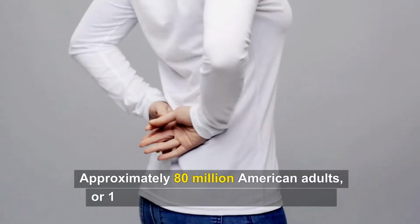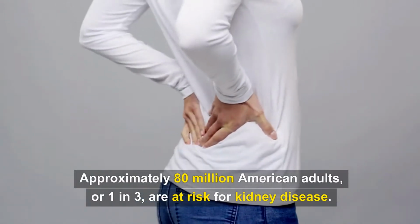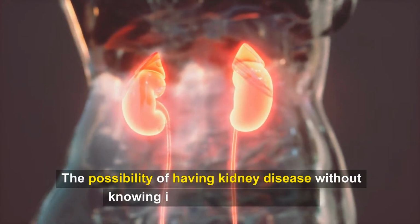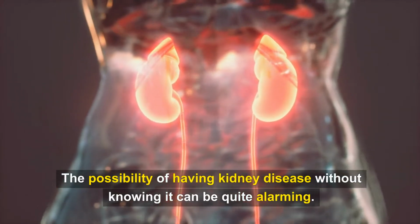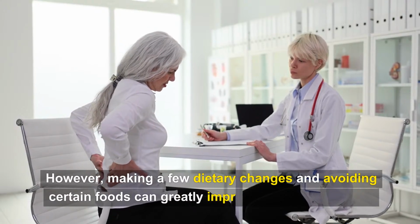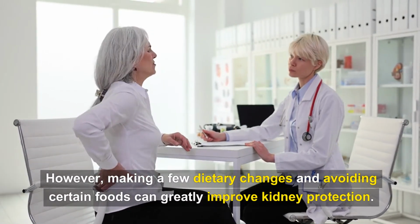Approximately 80 million American adults, or 1 in 3, are at risk for kidney disease. The possibility of having kidney disease without knowing it can be quite alarming. However, making a few dietary changes and avoiding certain foods can greatly improve kidney protection.